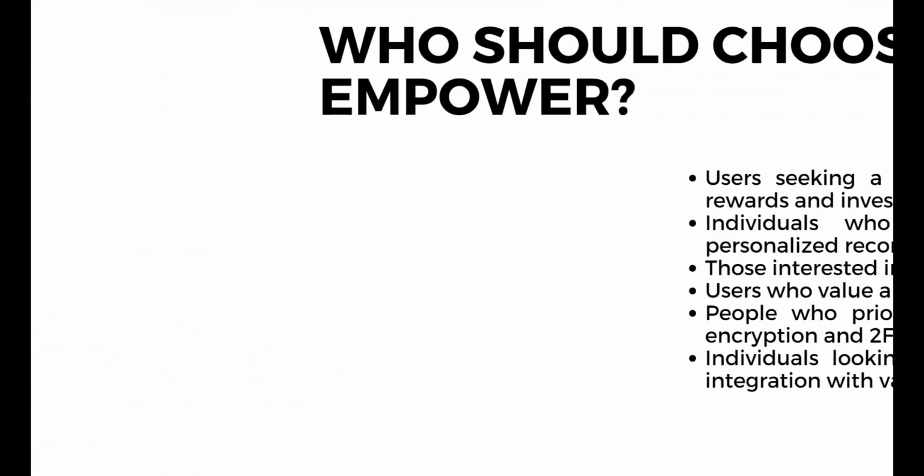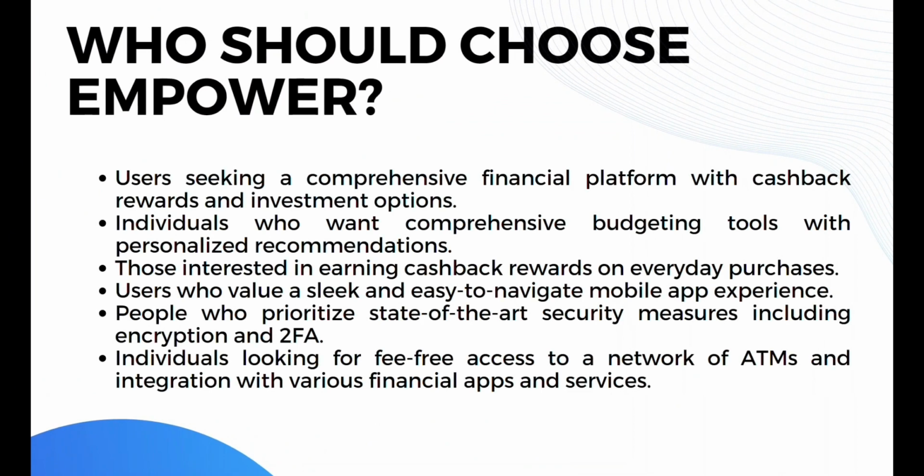But what about Empower? Who should choose Empower? Well, Empower is ideal for users seeking a comprehensive financial platform with cashback rewards and investment options, and for individuals who want comprehensive budgeting tools with personalized recommendations, and also those interested in earning cashback rewards on everyday purchases, and for users who value a sleek and easy-to-navigate mobile app experience, and for people who prioritize state-of-the-art security measures including encryption and 2FA, and also for individuals looking for free access to a network of ATMs and integration with various financial apps and services.